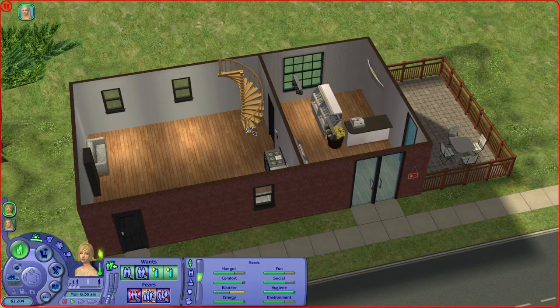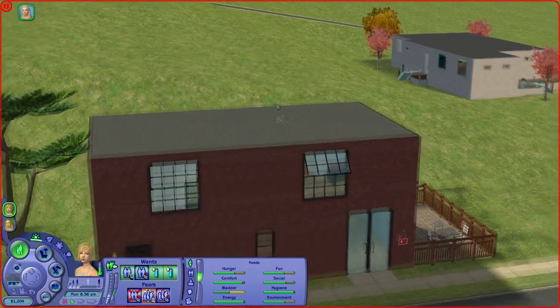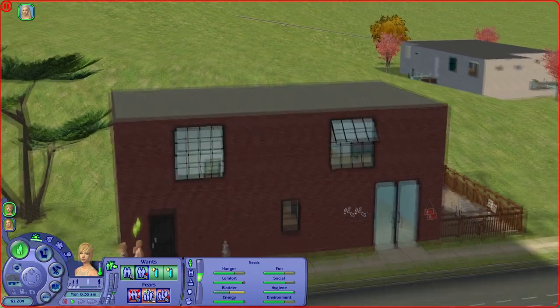There we go. Okay, so I wanted to show you. I renovated the entire loft area. I'm just going to call it the loft. I just feel like this is a loft kind of home, so I'm going to call it the loft. So I renovated the loft.